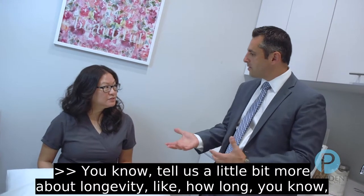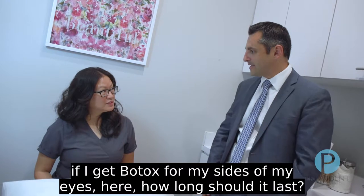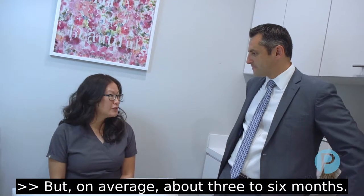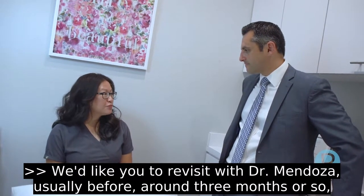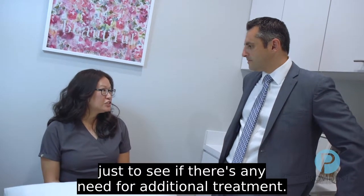Tell us a little bit more about the longevity. If I get Botox for the sides of my eyes here, how long should it last? For each individual it's a little bit different, but on average, about 3 to 6 months. We'd like you to revisit with Dr. Mendoza usually around 3 months or so, just to see if there's any need for additional treatment.